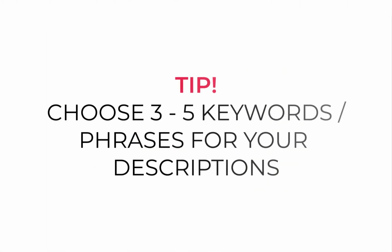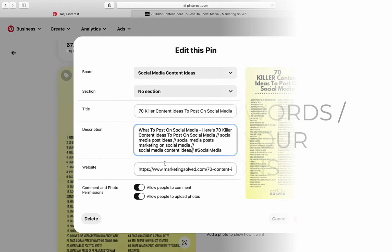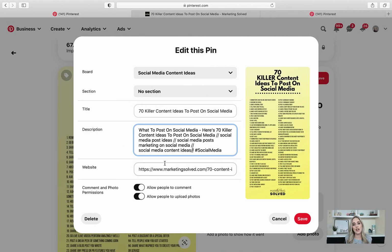So again, I always recommend you choose at least 3 to 5 keyword phrases. And that's how you are going to start ranking your pins, which is going to attract more people to you. It's going to totally explode your traffic. And it is a killer strategy to help you dominate your marketing on Pinterest.